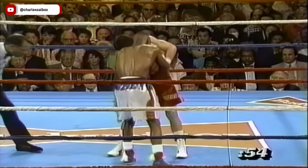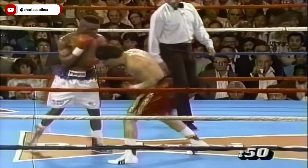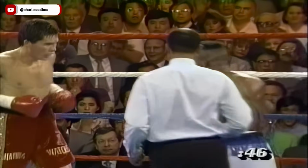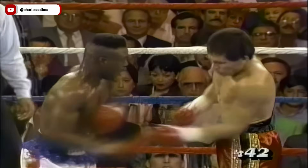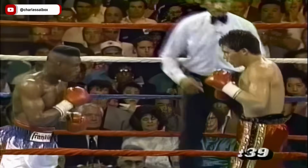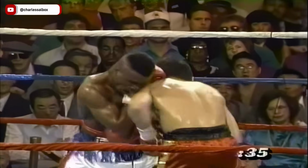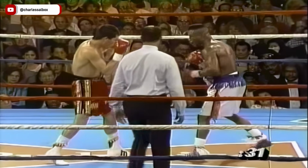Because of his speed, Meldrick is starting and finishing most exchanges. This is another very good round for Meldrick Taylor. They're fighting in the zone, in the middle of the ring. Chavez lands a solid right hand. But you see the frustration on Chavez's face. He can't get set. Now, whether or not Meldrick can keep up this tempo is yet to be seen. Meldrick trading uppercut for uppercut and landing more effectively than Chavez.